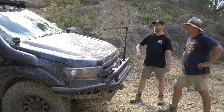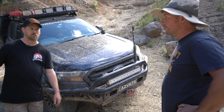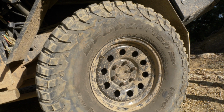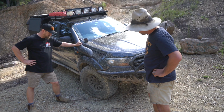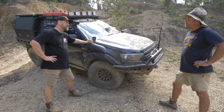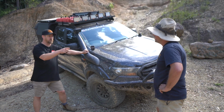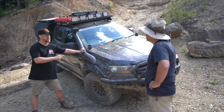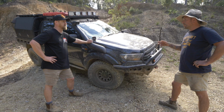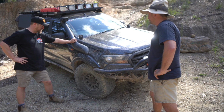What have you done for your wheels and suspension? I'm running BF Goodrich KM3s at the moment on a positive 20 offset with a 16x8 rim. What's the biggest you can get on a Ranger? I don't know, I've seen 37s on them, but these are 35s at the moment. With 35s, they'll be good on the highway, good for what you do for work. Yeah, good on track. 35s are massive. I think 33s is about as big as you get on a Hilux. 35s is massive on a Ranger. Yeah, big tyre, but on the Ranger it sort of suits it, doesn't look too out of place.